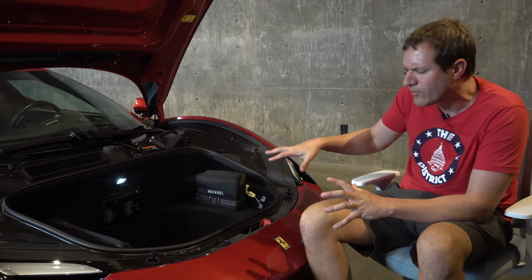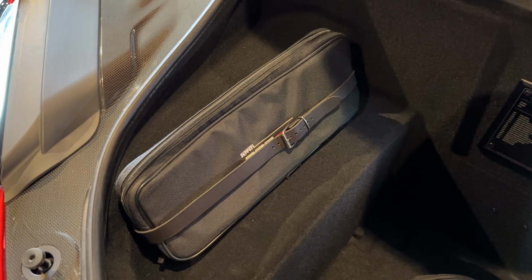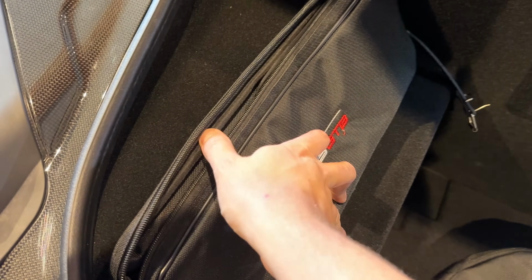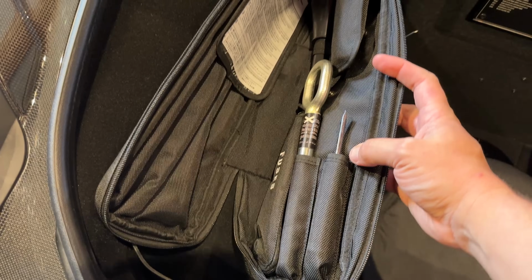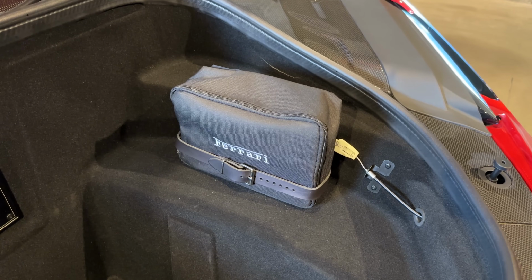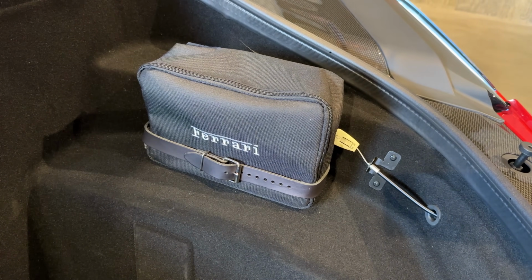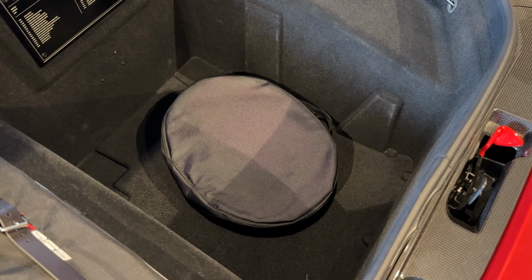You also have a few other goodie bags, as you can see. To the left, this zippered pouch labeled Ferrari 296 GTB, that's your toolkit. Open it up, and there's a few tools in there that might be useful to help do basic servicing on your car, although no one will. Over on the right, this zippered pouch that says Ferrari, that's your tire inflator kit. And in the middle, this larger zippered pouch is your charging cables for when you want to charge the plug-in hybrid drivetrain.